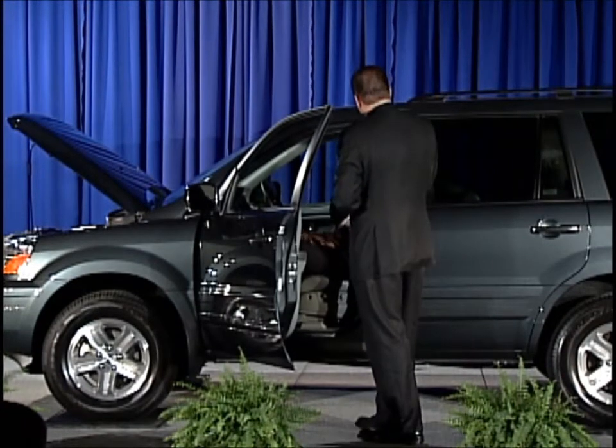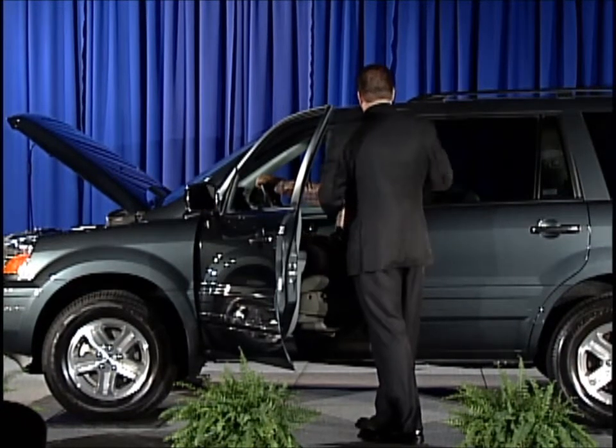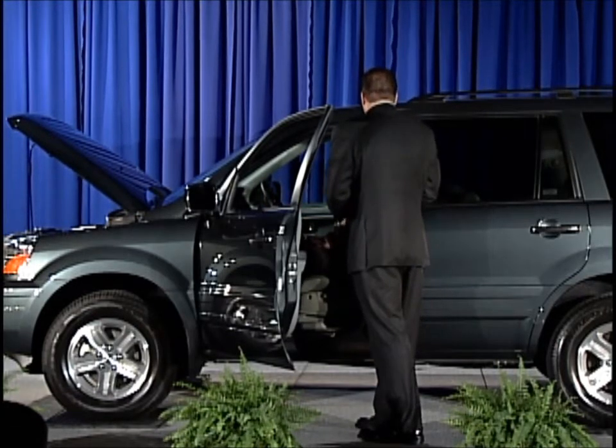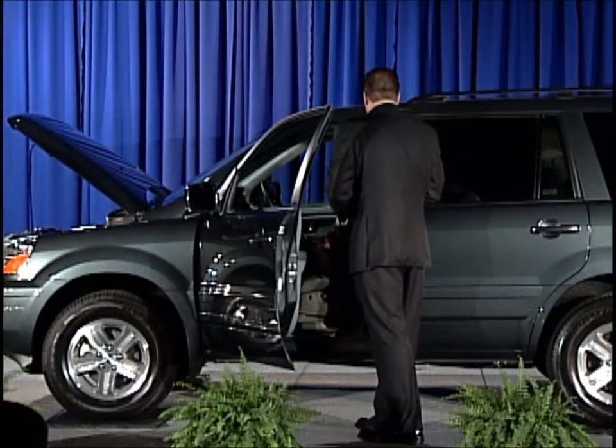6CD in-dash changer for convenience for yourself. You don't have to get out and go to a changer that's mounted in the trunk like they used to be, or under a seat. They fit them all in there. It makes it so nice. Everything's right there at your fingertips.